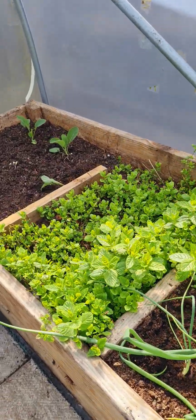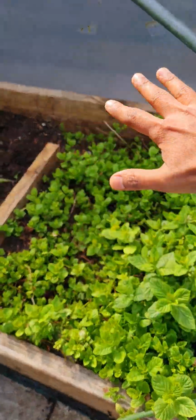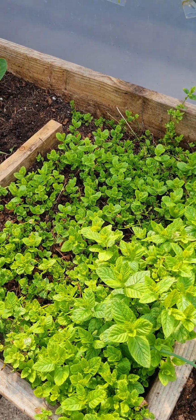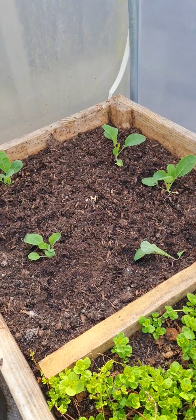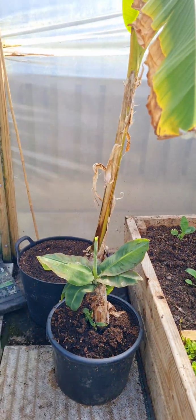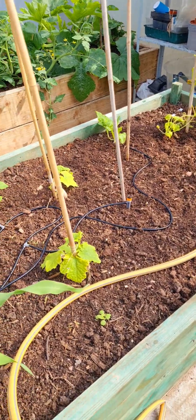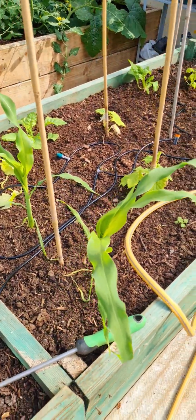And here is mint. It had grown like a big jungle there. We pruned everything, but it's happily growing again. Mint is impossible to kill. So that's cauliflower. We have some banana trees in the pots here. These are some gourds which aren't very happy.